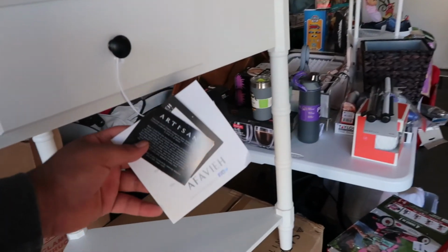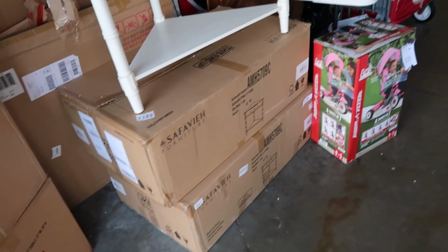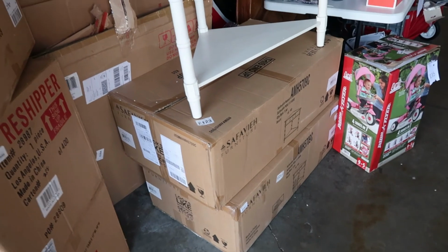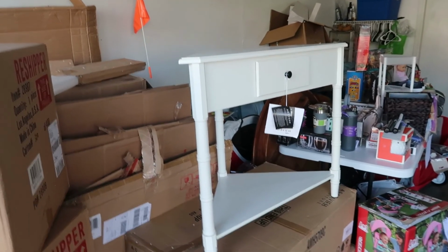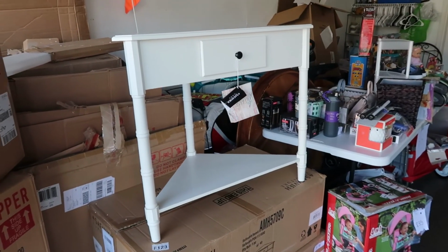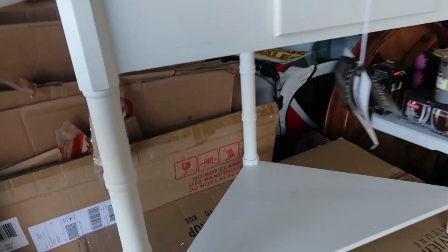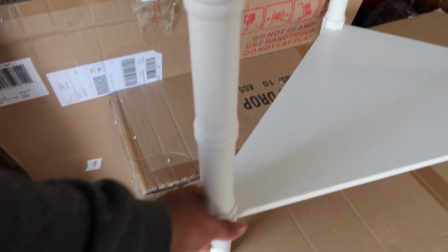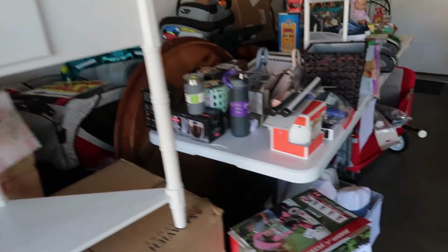Like I said, brand new. I put this one together because we've had two of them for about a week and a half, two weeks, and they're not selling. We have found that if we put the furniture together, it sells pretty fast. This one was pretty easy. All I had to do was screw these in, and that was it. I just put it together about 20 minutes ago.